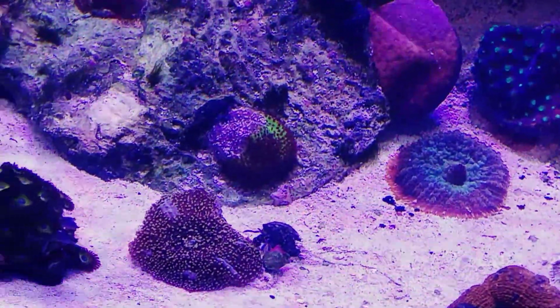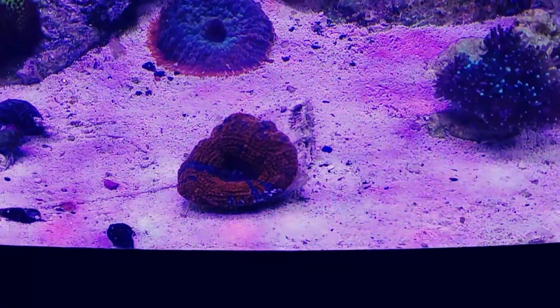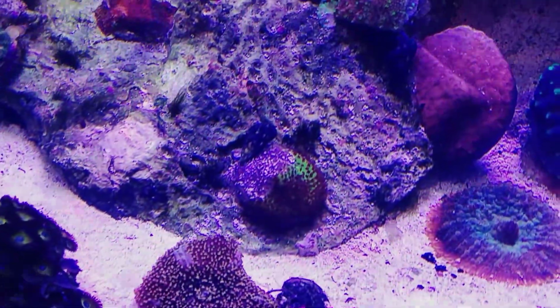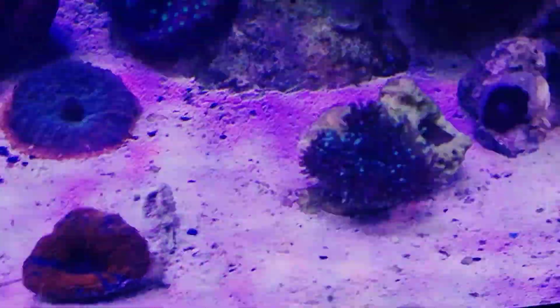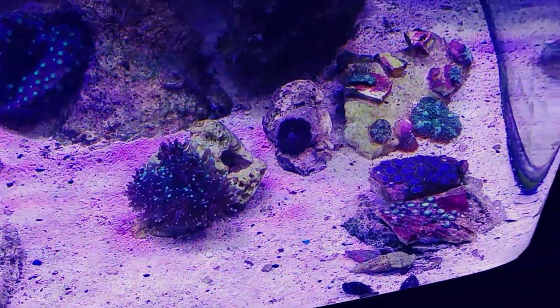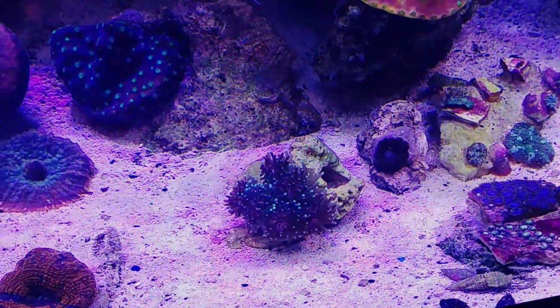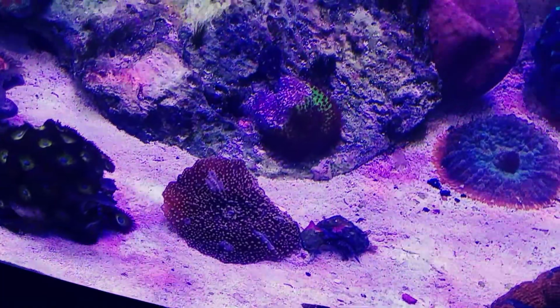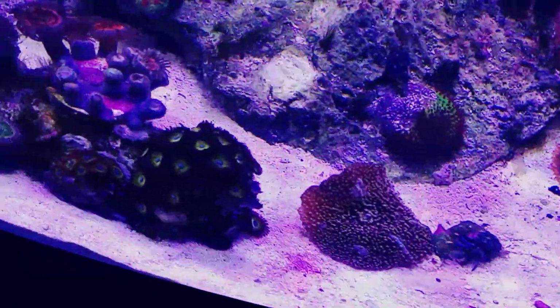So I did have a little coral warfare. This guy put its guts out and ate half of that one and closed up all those zoas. So he's out here in the middle now. This is an orange Galaxia. There's another Rhodactis. It's got red stripes. It's still kind of coloring up. And the interstellar mushroom is doing awesome.